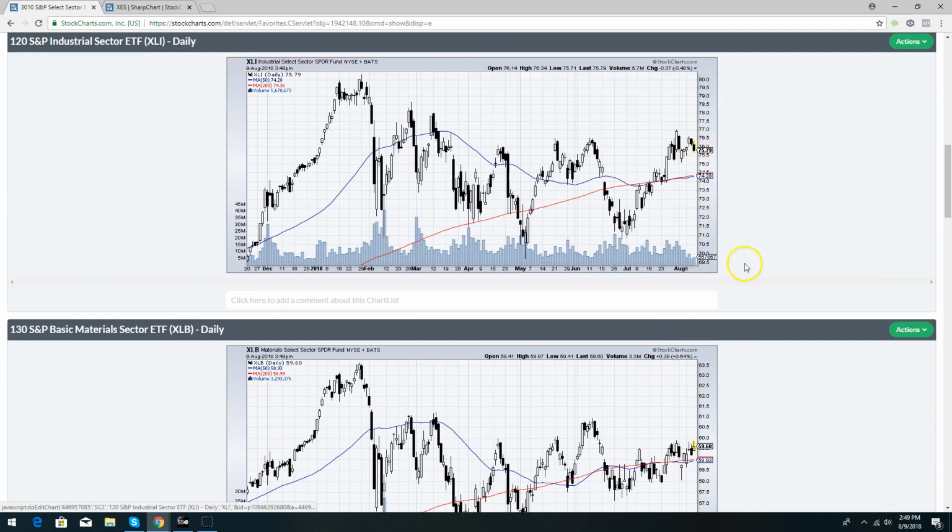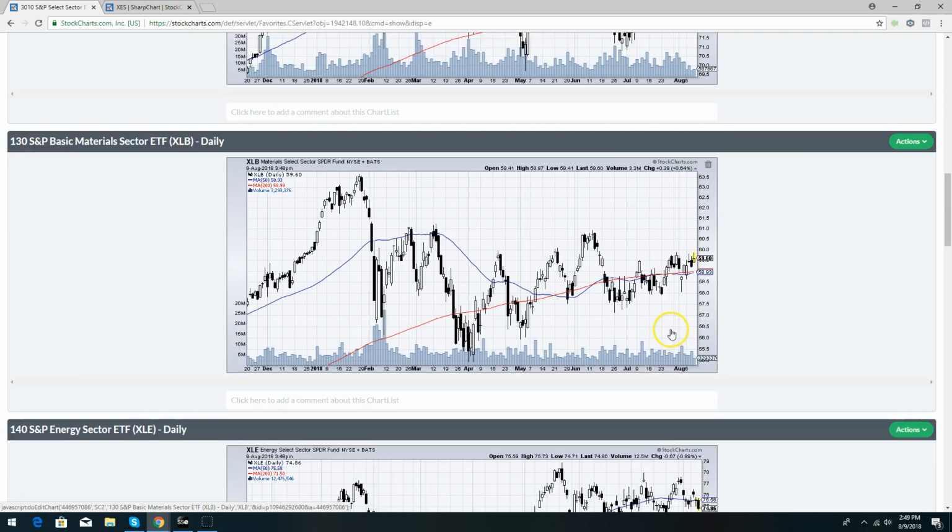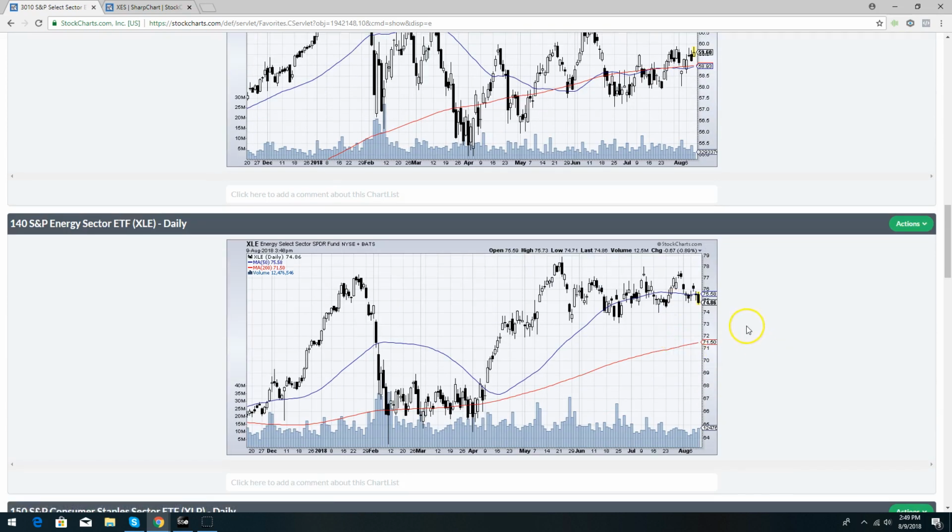Not the strongest one. Materials definitely look a little weak. They haven't really gone anywhere. They're just trading sideways, which makes sense. You have a lot of the commodities in here, so up a little bit today, but there is no real trend on the XLB.